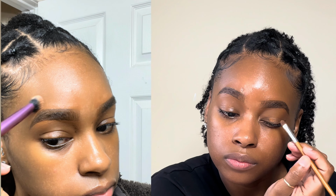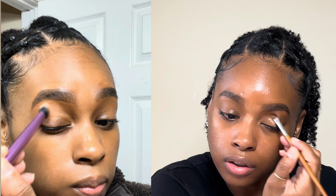And boom, this is how you do your eyebrows. Now, I would suggest the concealer that's 1 to 2 shades lighter if you're going to be applying eyeshadow, depending on the pigmentation of your skin. Just keep that in mind.